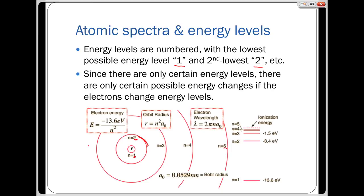Since there are only certain energy levels you can have, that means there are only certain possible energy changes if the electrons change energy levels. So if I can only be at the first energy level energy, or the second, the third, or the fourth, then if electrons were to jump and change energy levels, they'd only have certain distances they could drop from an energy standpoint. I could go from the second down to the first. That's a certain energy drop. Or I could go from the third down to the second. That's a certain energy drop. Or I could drop from the third down to the first. But I really couldn't do anything that's in between that.